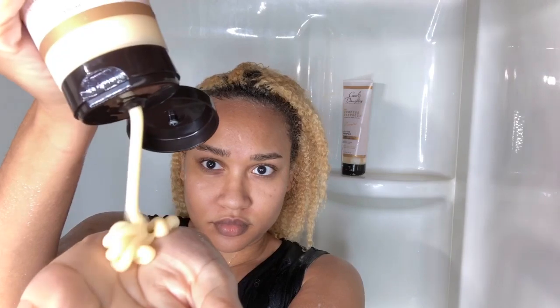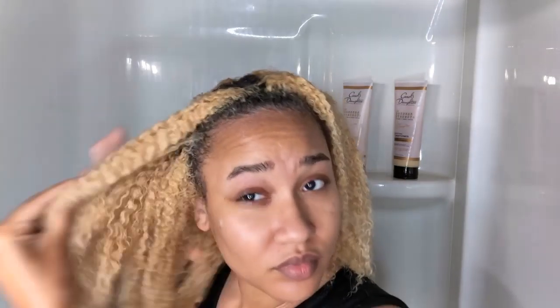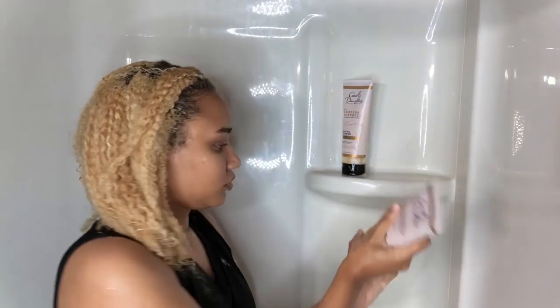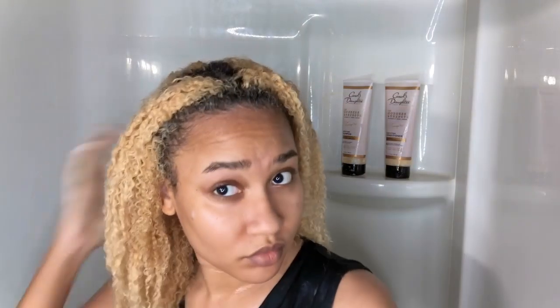And I squeezed this out as well in my hand. It was super thick, and that's how I like for my conditioners to be. As you can see, I squeezed a big glob in my hand. I try to make sure my hair is covered with plenty of product. I probably overused the product, but I think it's really important when you're conditioning your hair to make sure that the conditioner is thoroughly distributed.